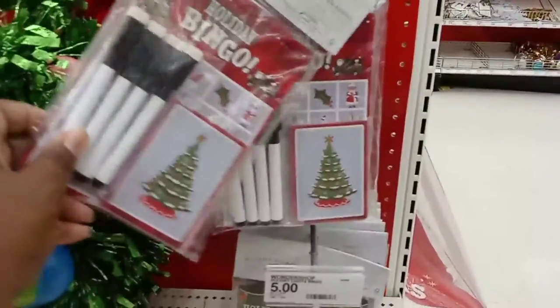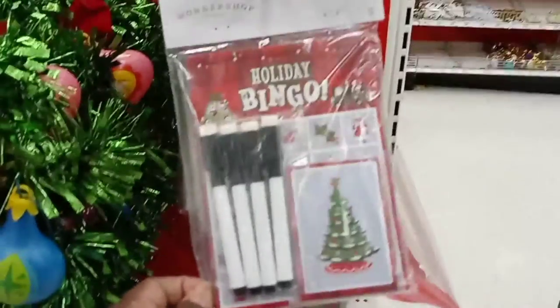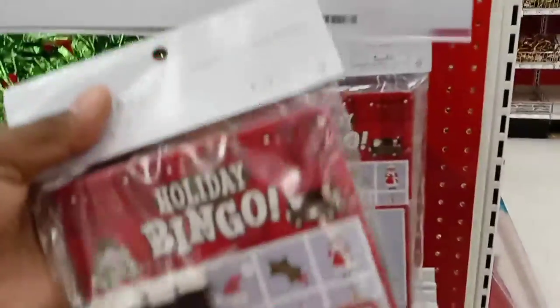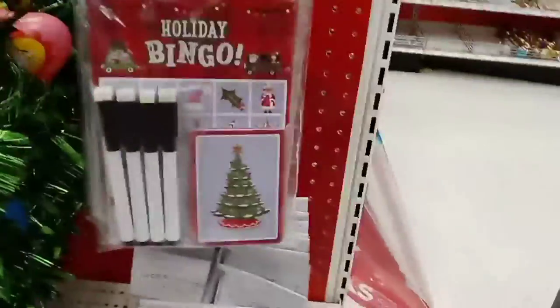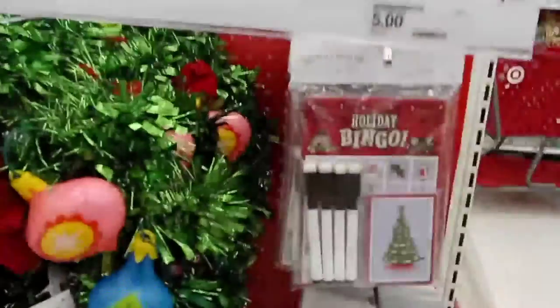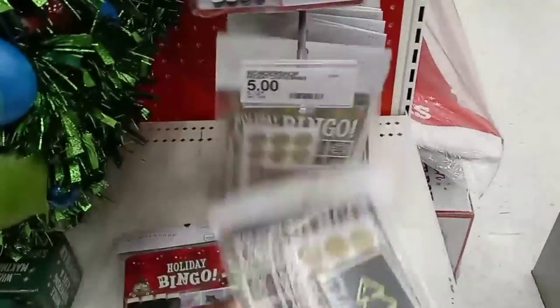I'm thinking I probably should get a couple of these. Kids would love to play bingo. And they're only $5. So how many can play? So it comes with 24 cards. So I think I'm going to get a couple of these. Oh, that's a different type of bingo as well.